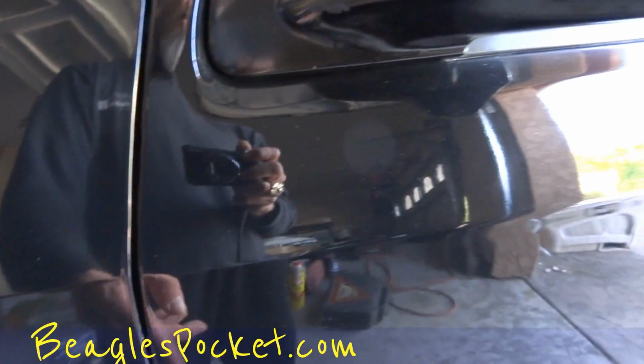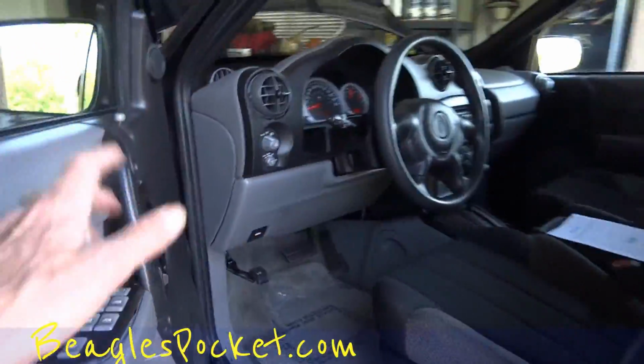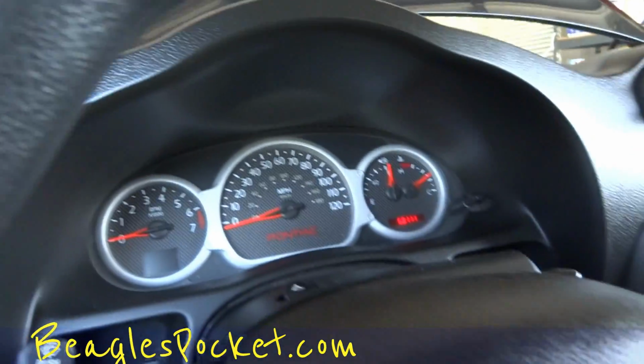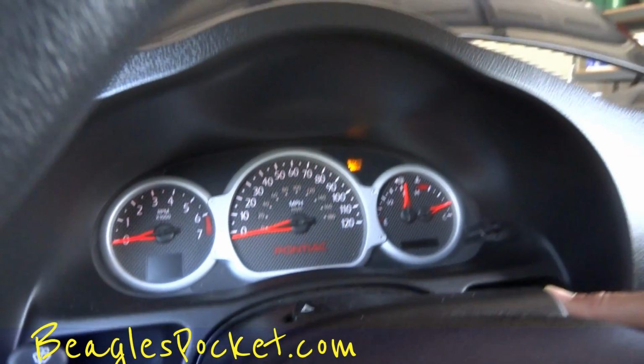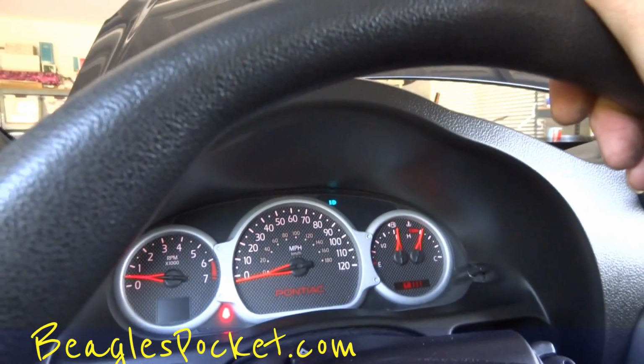Now this car needed a door hinge. The hinge was broken, so there's a little paint that was done here and here that you'd never know unless I told you. This side had a little paint where they had probably bumped that door on something at a gas station and popped it back two or three inches too far, and it really screwed the hinge up. So we put a new hinge on and got that all going.